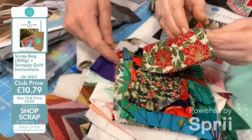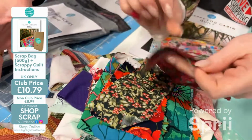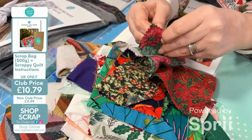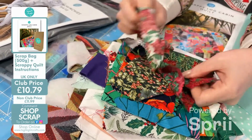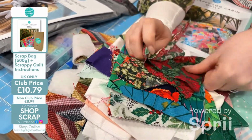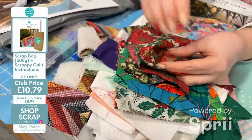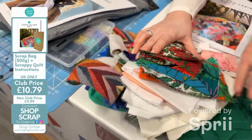You've got some Christmassy fabrics in this particular one. Every single one is different, by the way. You'll get some really big usable pieces and then smaller pieces for scrap. If you do English paper piecing, this is absolutely perfect. Do you know what, my kids play for hours with these? They have toys, but they gravitate to this. Yes, dolls' clothes.